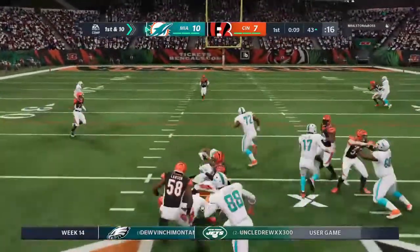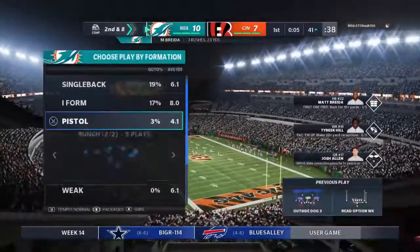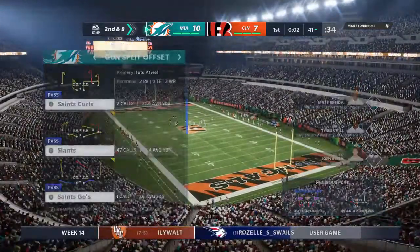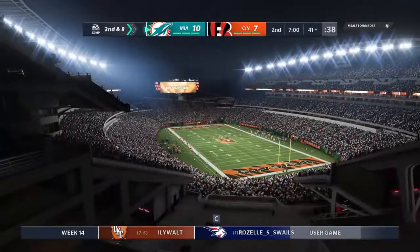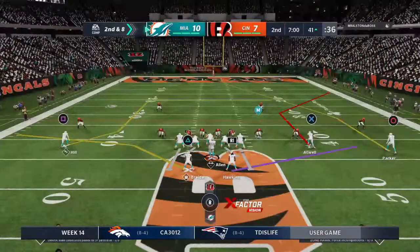On the handoff, this is Breida, and some good tackling there as he stopped up at about the 41. Matt Breida. Khalid Kareem there defensively. At the 41, a gain of 2. 10-7 our score after 1 right here on EA Sports. Into the first quarter with the score Dolphins 10, Bengals 7.